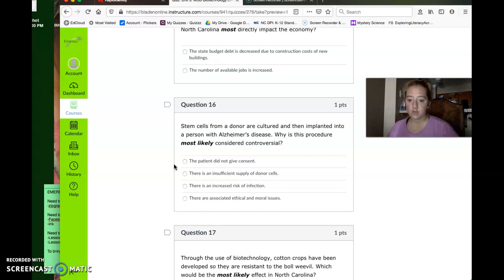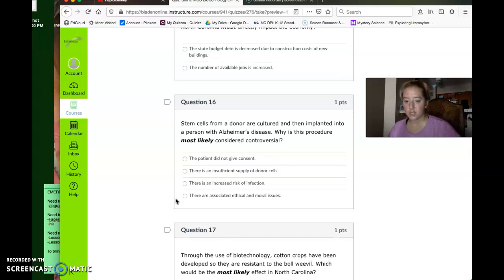The patient did not give consent. There is insufficient supply of donor cells. There is an increased risk of infection, or there are associated ethical and moral issues. Why is this procedure most likely considered controversial?